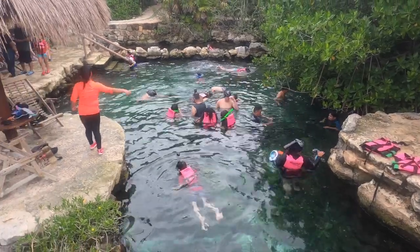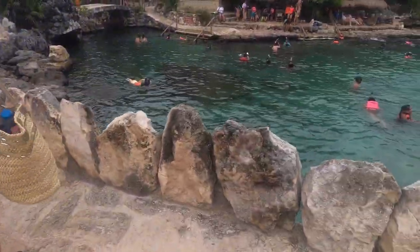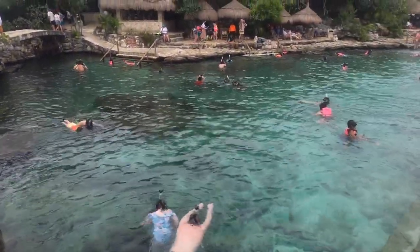Also this nice strip of beach here in the park of Xcaret, and also you got an area specifically for snorkeling, and also an area where you can take pictures under the water with the fish.